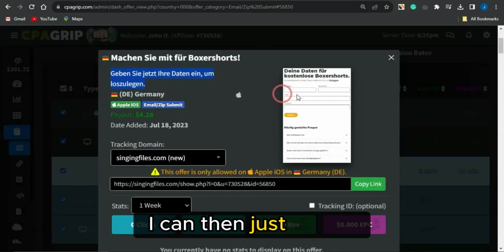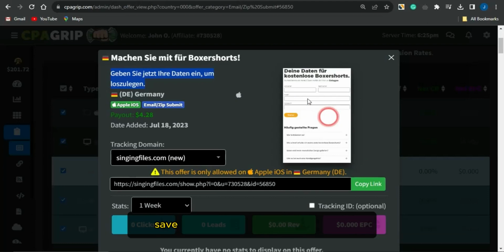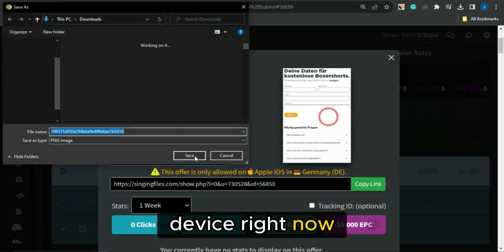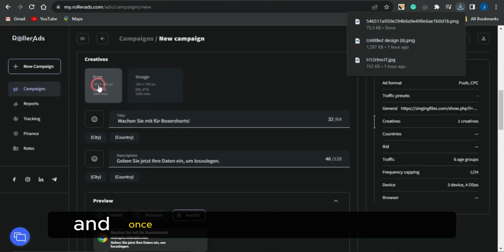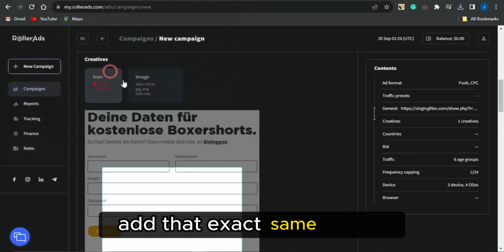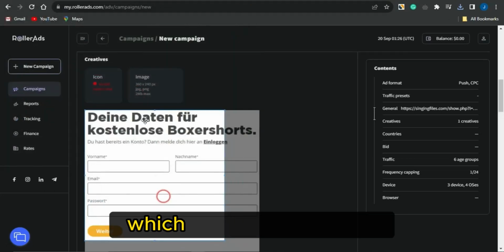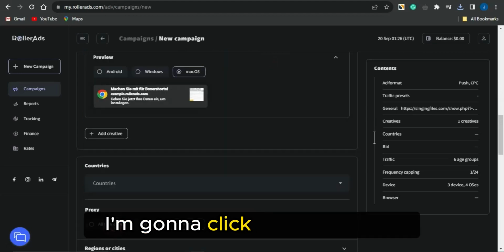Maybe I can use the same image. I'm going to right click on the image, save the image on my device, and use that in this particular section. Once I click on this, I can add that exact same image and select the section which I want to show for that image. Once I've selected that, I'm going to click on crop image.